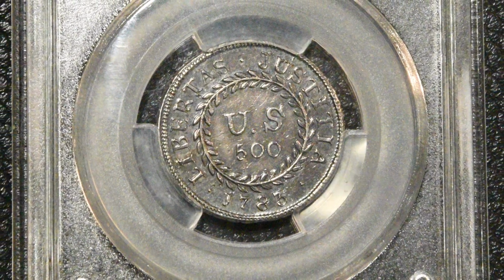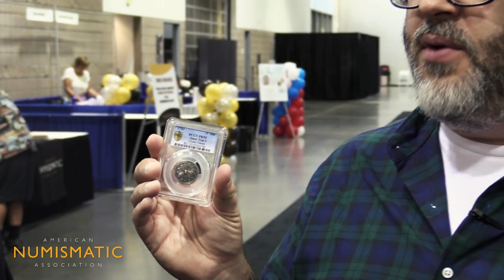But the other thing is, this die, the front, which is a totally different design, actually was the same piece of steel. They put it on a lathe or something along those lines and ground the front of it off and then recut the entire die before they struck the one that's in the set.